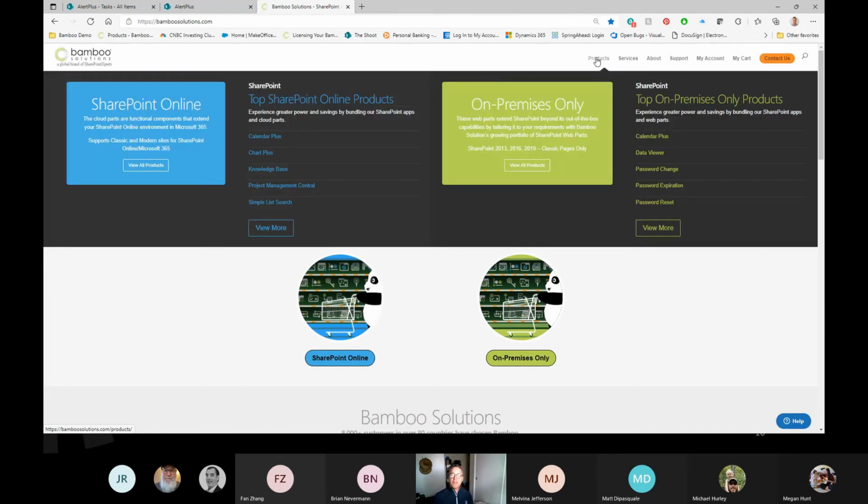Under products, the left-hand side or the blue side is all of our Office 365 products. The green side on the right is our on-prem SharePoint 2013, 16, 19, and 22 products. So what we'll do is go to View All Products, which brings up a list of all of our SharePoint Online products.